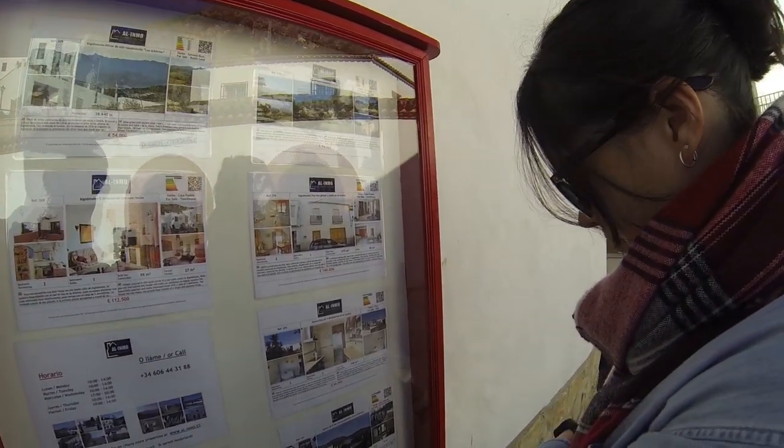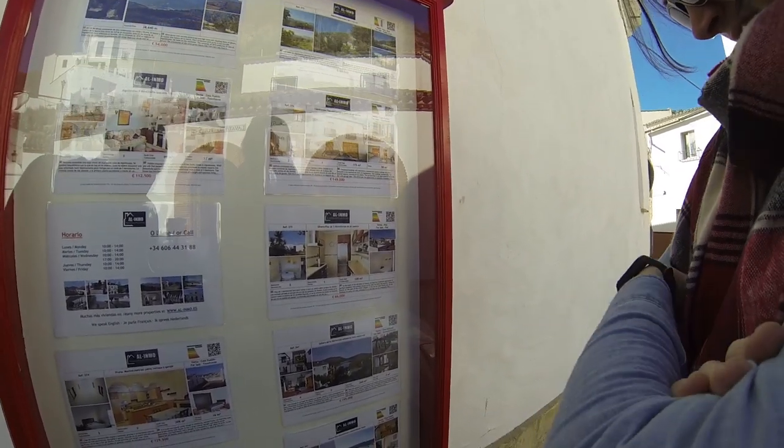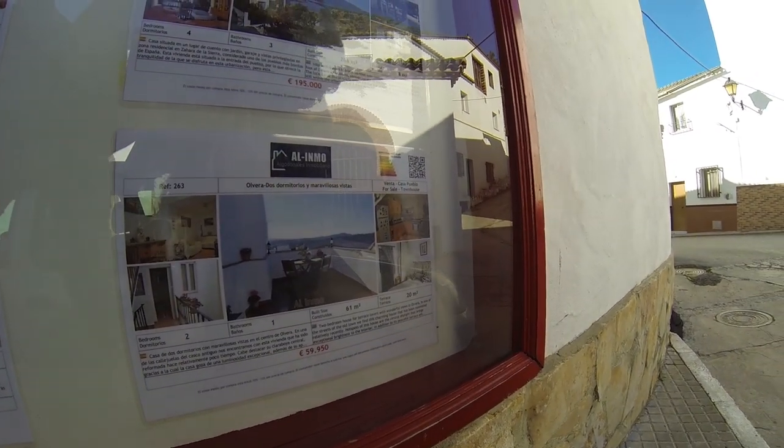Are you going through real estate? 66,000 euros, that's pretty good. Wow, that's a nice view from the terrace.